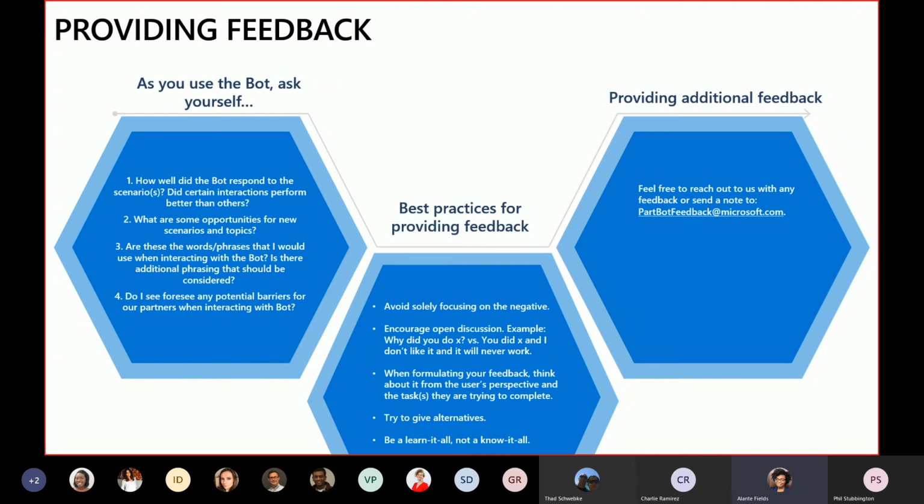And if you have an experience not so great, that's fine. But if you can provide not only a critique, but some ideas of how that experience could be better, that would be really helpful for us as we make more adjustments to the scenarios and intents that we currently have.